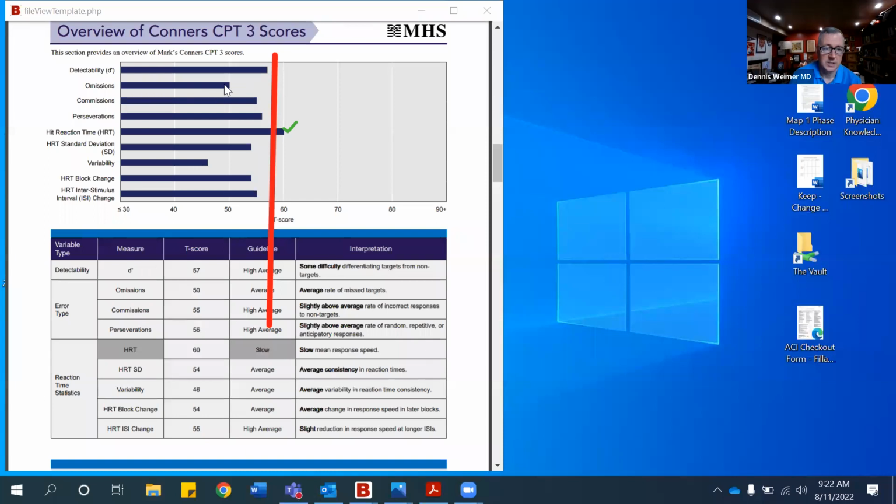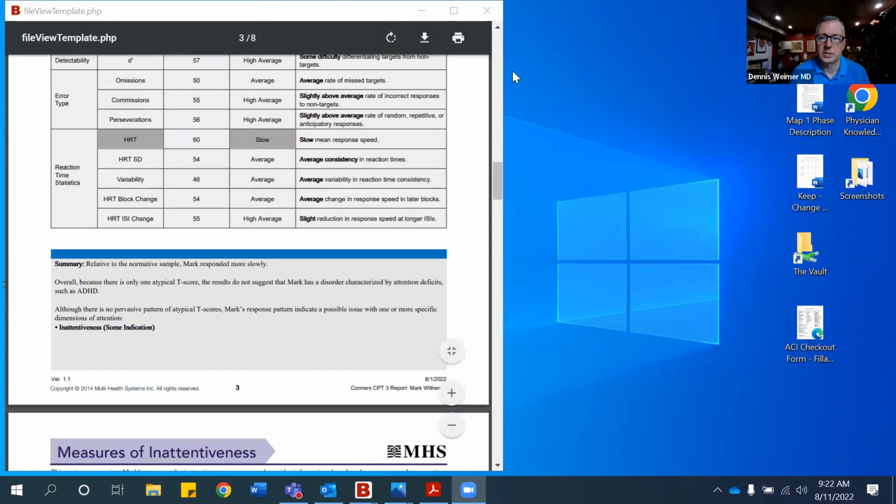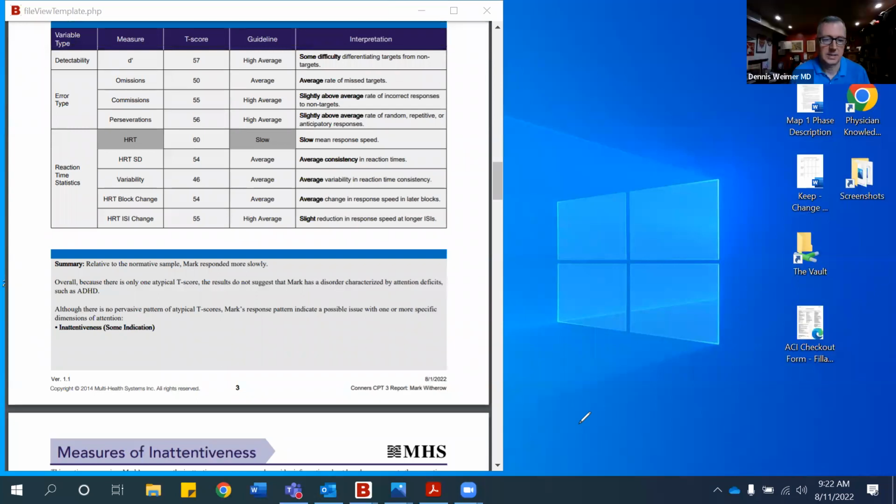Everything else, I mean, you had average ability to detect what the target was, what wasn't a target. You missed the target on an average basis, slightly above average, hitting the space bar when the X didn't show up. So you did better on this test than I suspect you would have expected. Not a consistent pattern of attention deficit disorder. That doesn't mean there aren't concentration and attention issues and memory issues as a manifestation of your head injury. But there are many comorbid conditions that can cause that.